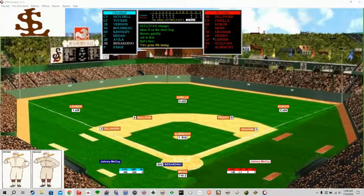Two gone. Eighth inning. Bernardino comes out to face Albrecht. That's right. Bernardino, 1 for 3. He's driven in 2. Albrecht prepared to work. Albrecht deals. Wide by a hair. Free ticket to first for Bernardino.